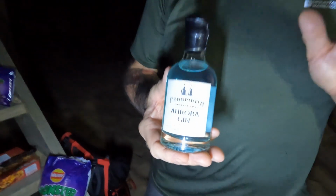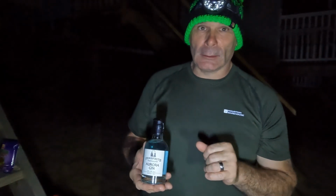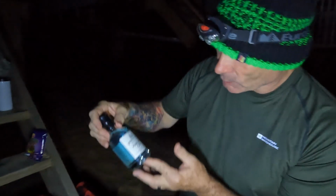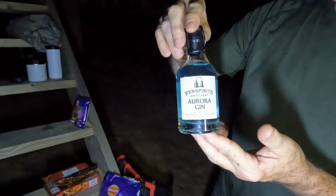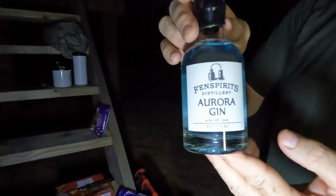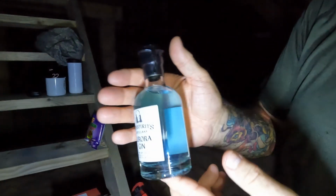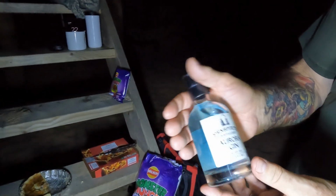But when we parked up earlier in the car park at Wells-next-the-Sea, there was a Fen Spirits shop just there on the parade of shops, wasn't there? We'll catch a little bit of video of that, and put some pictures up for you tomorrow. So that is a Fen Spirits Aurora gin, and I haven't got my glasses on, so I can't tell you any more about it. It's Fen Spirits Distillery Aurora gin, 42% ABV, 20 cl. It's a very pale blue tint to the spirit. The bottle is clear, with a nice wax cork in the top, and a very pale blue sheen to it.